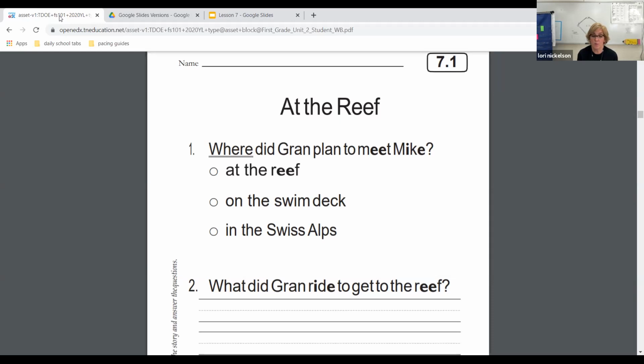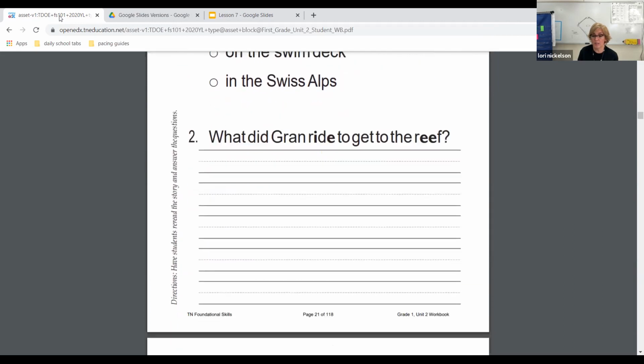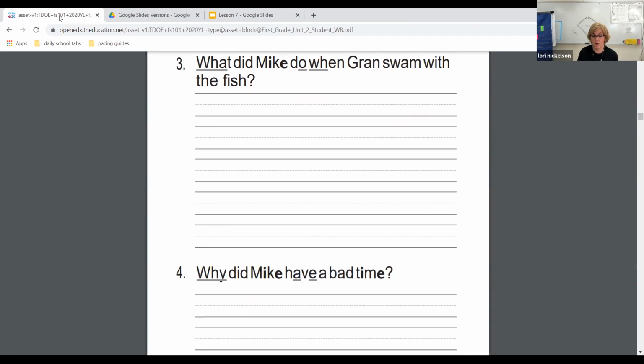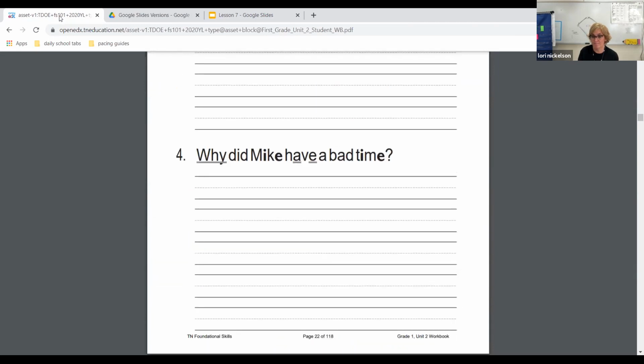So at the reef, number 1, where did Gran plan to meet Mike? And you have to choose one of the answers. On number 2, what did Gran ride to get to the reef? So you need to write your answer on that one. Number 3, what did Mike do when Gran swam with the fish? What was he doing? And number 4, why did Mike have a bad time? What happened to Mike? I know, and I think you know too. So let's go back.